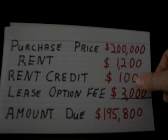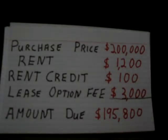So here's how it would work. Let's say that you determine that you need to get $200,000 for your house, and you can do a 1 year term on that property. And you've decided the market rent is about $1,200. And then you determine, well, you can give $100 a month rent credit for every month that somebody pays on time. And you decided that these people have a $3,000 lease option fee. So the $3,000 lease option fee applies towards the purchase price, as does $100 a month of the rent.